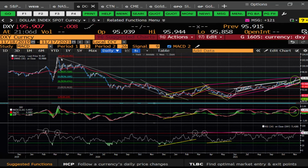So this is the big decline off the peak, and this is where the Fed issued like 14 different swap lines with foreign central banks, and that really helped alleviate the pressure on the dollar, and so we had this nice big downtrend since then.